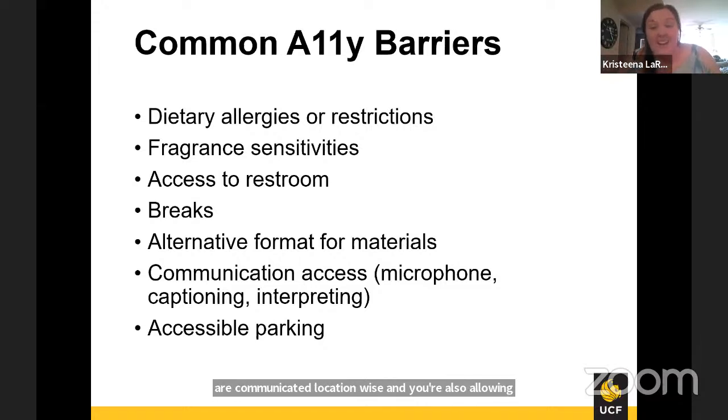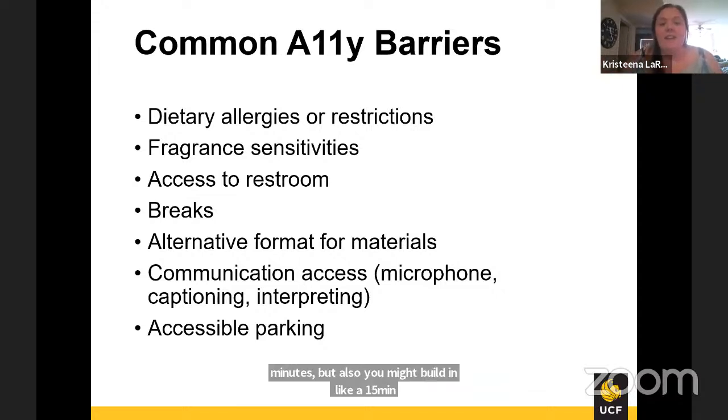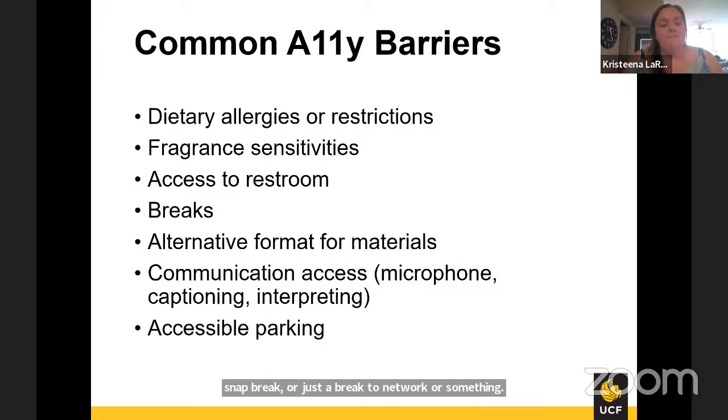There are folks who need breaks. I know even without a disability, if you're in a conference for 3, 4, 5 hours, your brain's going to get exhausted at some point. So building in intentional breaks. Of course, we might be moving from session to session and have a few minutes, but also you might build in like a 15-minute snack break or just a break to network or something so folks can get out of their typical spaces.